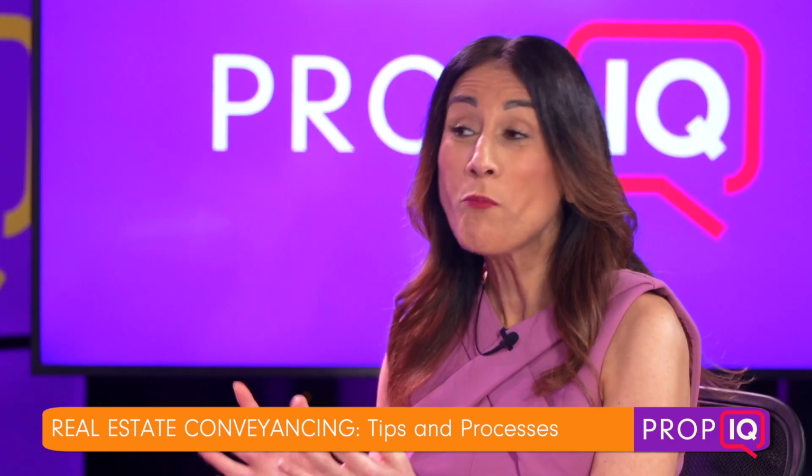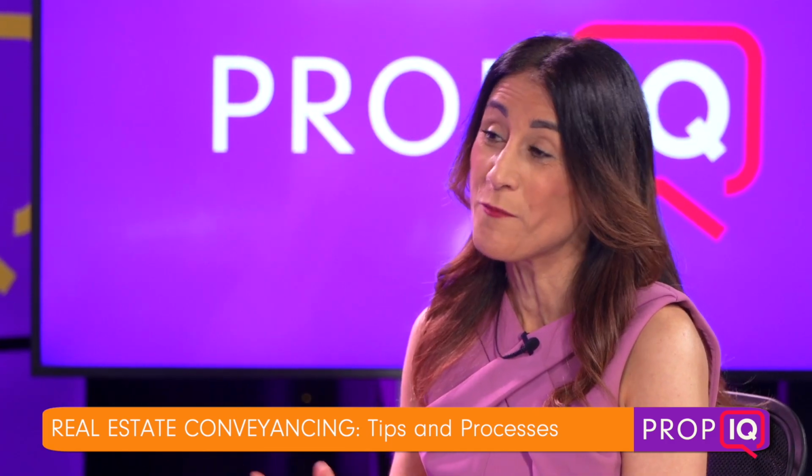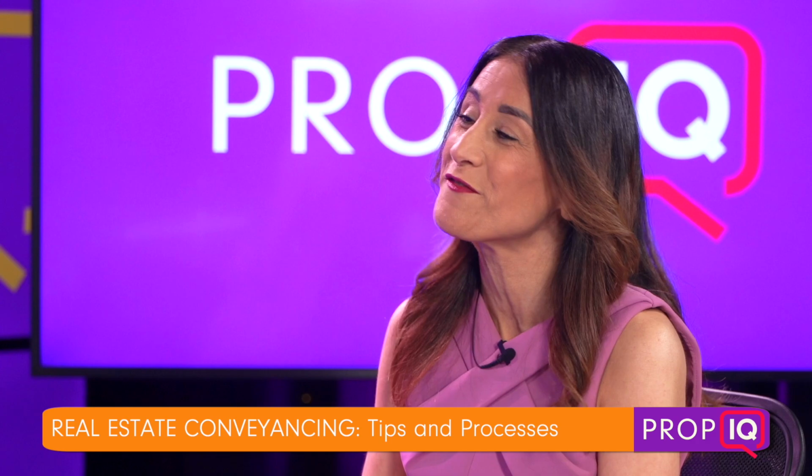And that way the solicitor can review the contract and make sure that it adequately addresses any of the concerns or any of the needs of the buyer, and that they do understand what they are signing. It's a legally binding contract, and we want to make sure our buyers know what they're signing. Of course, it's the most important and significant transaction that most of us will complete in our lifetime.